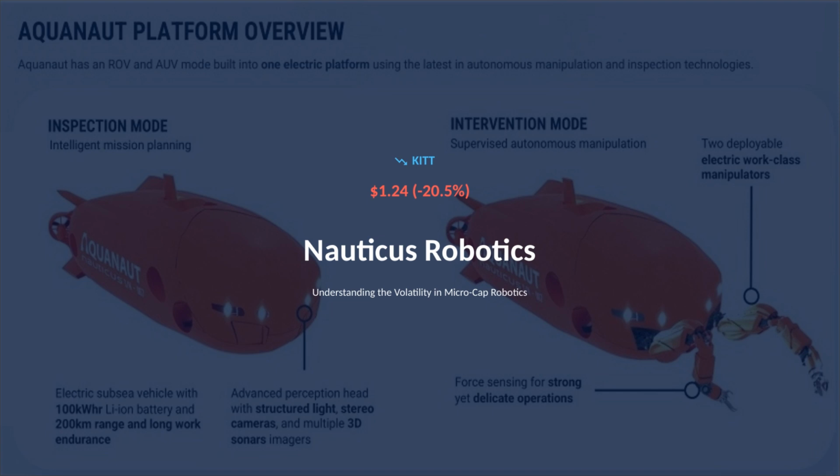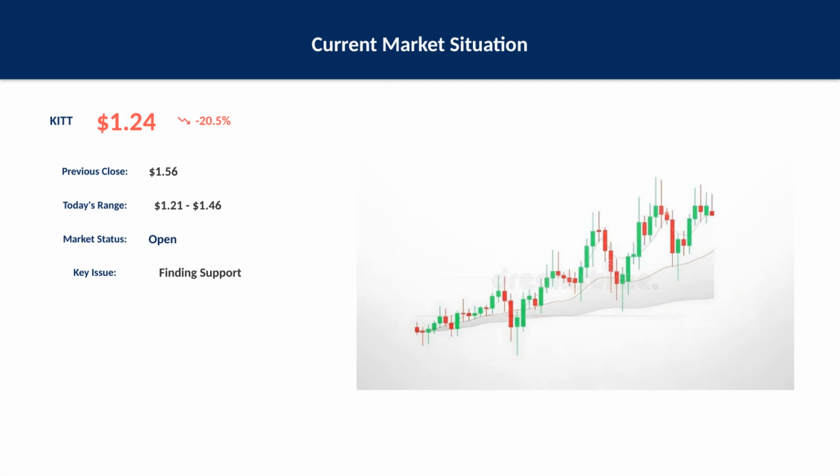Right now, as we speak, shares of Nauticus Robotics, trading under the ticker symbol KITT, are sitting at $1.24, down approximately 20.5% in today's intraday session. If you are watching the charts this very second, you are seeing a stock that is battling to find support after one of the most explosive single-day moves we have seen in the microcap robotics sector all year.